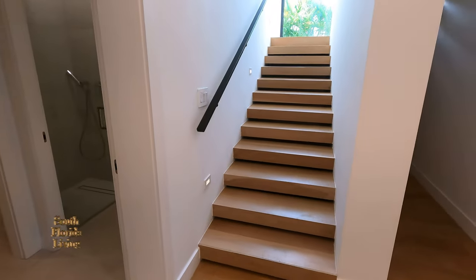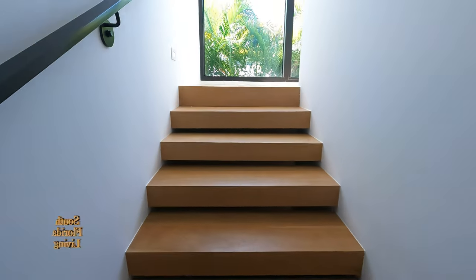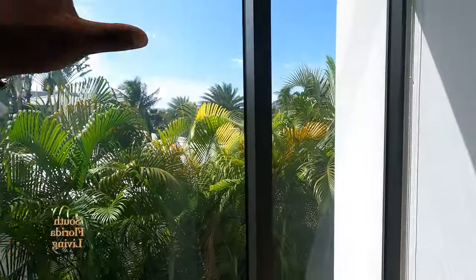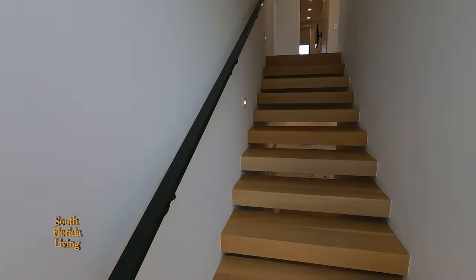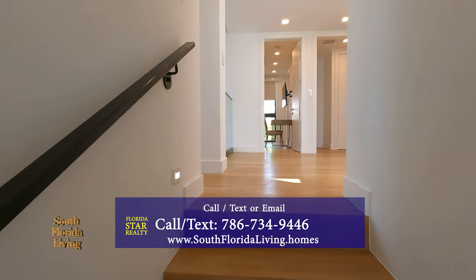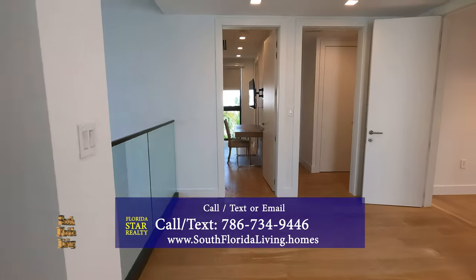I like how they floated the stairs right there, and it's pretty solid. And the wood they use is oak, which is a popular choice. I love this window right here. And the lights on the side of the stairs. Beautiful.